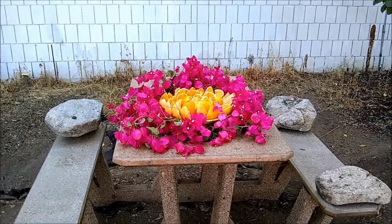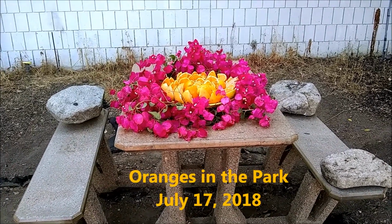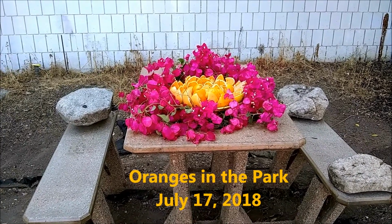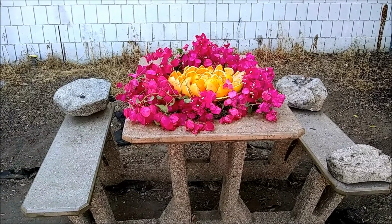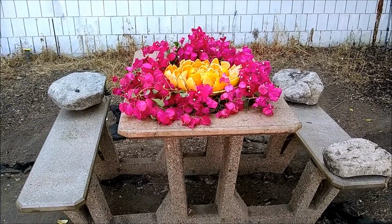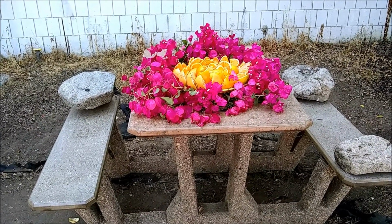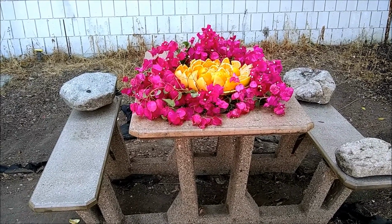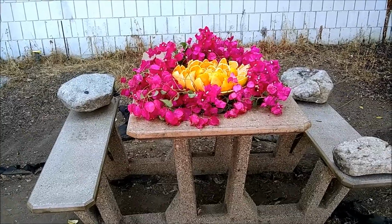Okay, I tell myself I'm going to stop shooting YouTube videos, and then I see something like this. It's a little park here beside the post office. There's absolutely no one here, and on this picnic table someone has arranged these orange slices with the bougainvilleas, and it's just absolutely beautiful. And then they put 3 rocks, leaving 1 space for a person, I guess.